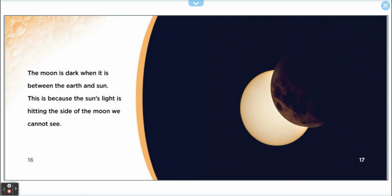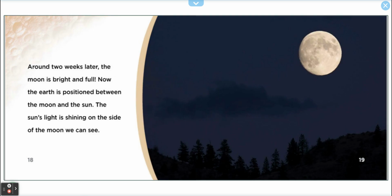The moon is dark when it is between the Earth and sun. This is because the sun's light is hitting the side of the moon we cannot see. Around 2 weeks later, the moon is bright and full. Now, the Earth is positioned between the moon and the sun. The sun's light is shining on the side of the moon that we can see.